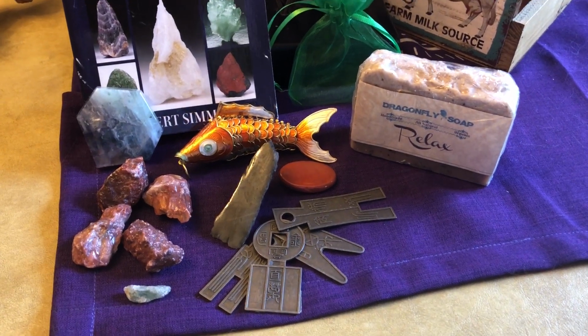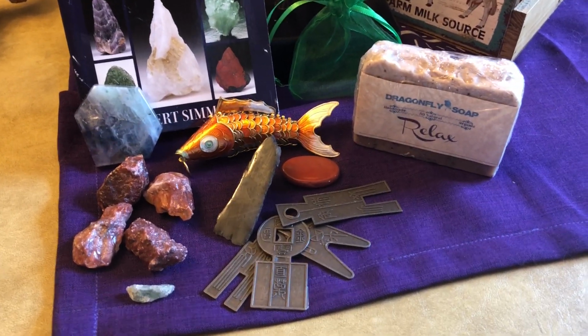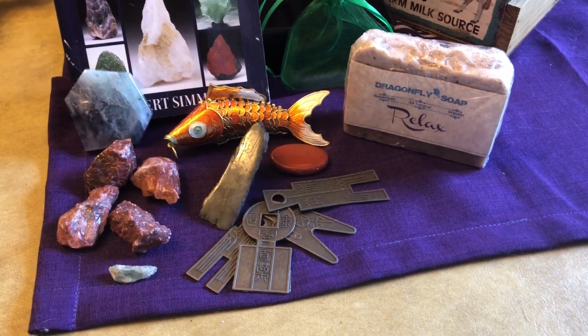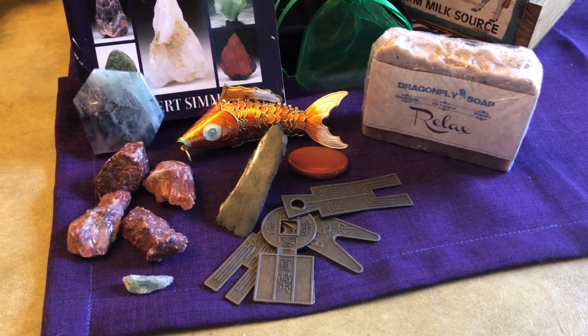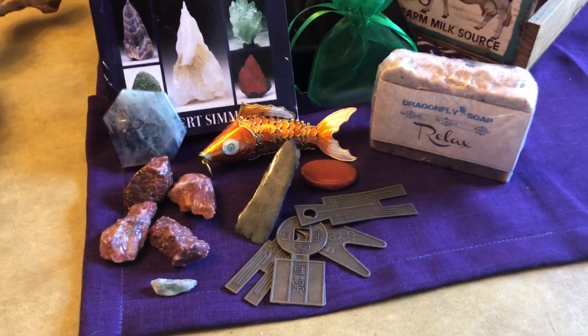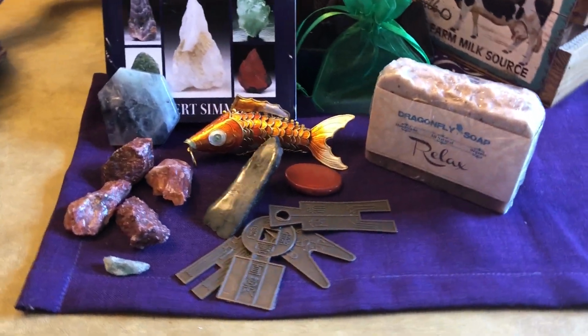I like to put these with a grouping of crystals that you generally would see in an arrangement for prosperity or wealth. Citrine, tiger eye, jade, those types of crystals you might want to put with it if you have those in your collection. There's a partially polished small labradorite slab.